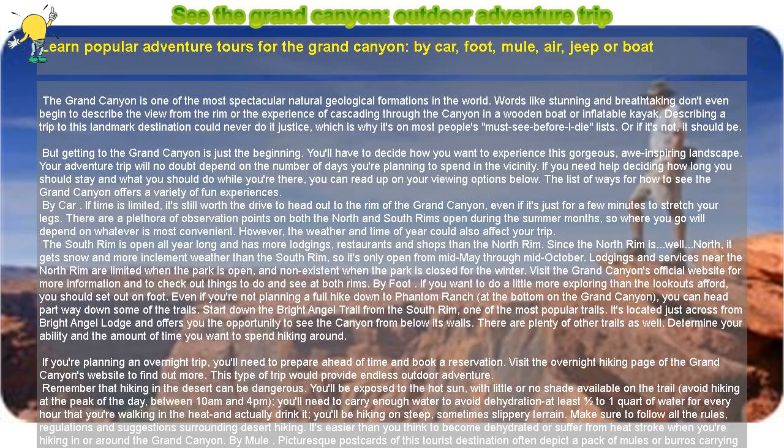Phantom Ranch offers cabins with bunk beds and working toilets for visitors, as well as campsites for more adventurous folks. Where you stay will likely depend on your specific mule trip.